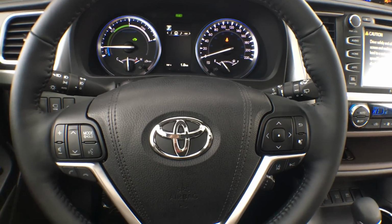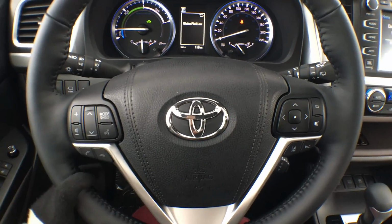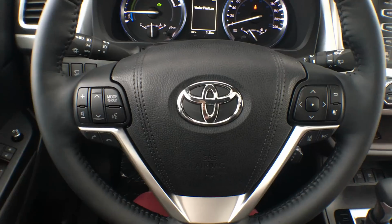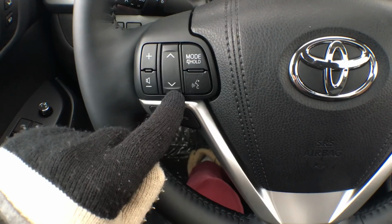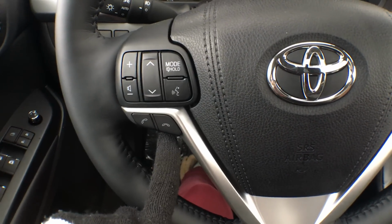On our steering wheel, before I talk about all of our controls, I would just like to point out that it is a leather-wrapped tilt and telescopic adjustable steering wheel, so it's very, very comfortable. But not only that, you have tons of controls, so you do have your volume up and down, you have your up and down arrows, your mode button, your voice recognition, your pickup, and your hang-up for Bluetooth.